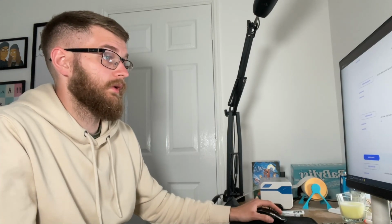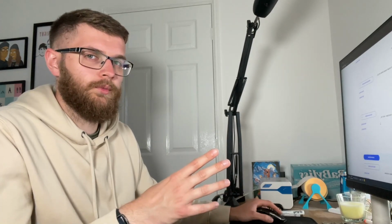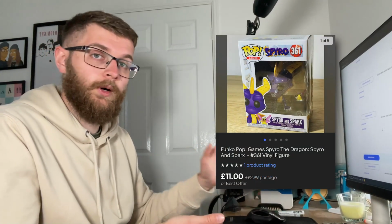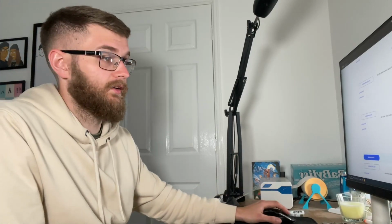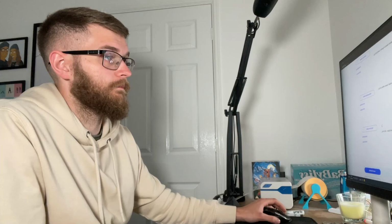We then sold a Funko Pop. This was one of the 3 that I bought from Gumtree, which is my first and only Gumtree pickup. Bought 3 for £12. This is the last one that went for £11 plus postage. It was the Spyro and Sparks one. I think I had it up for 20 because one had sold at that, but then I checked again and they dropped massively in price, so I kind of met the middle there and it sold pretty quickly.